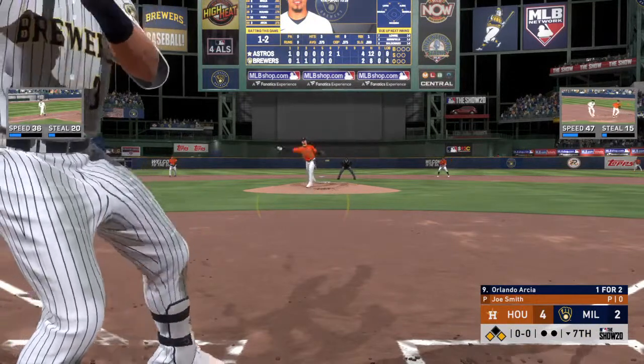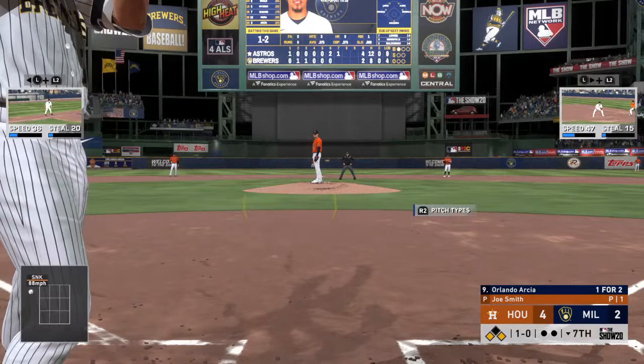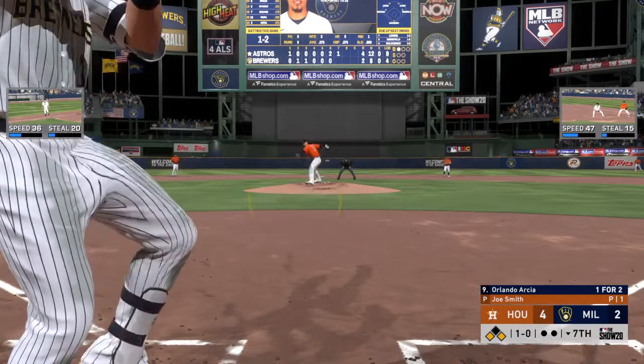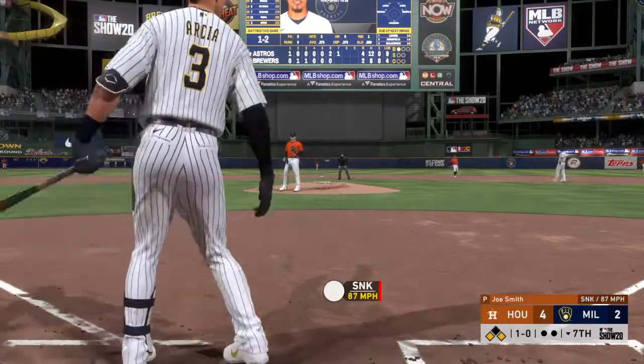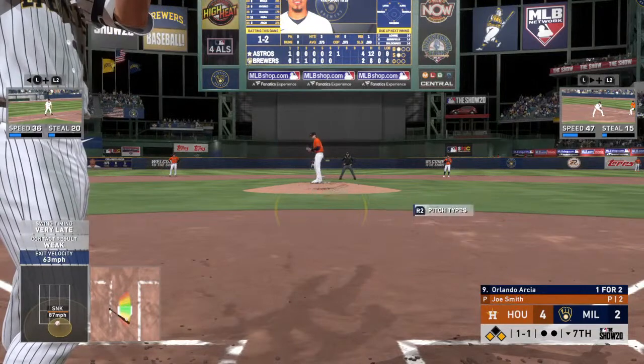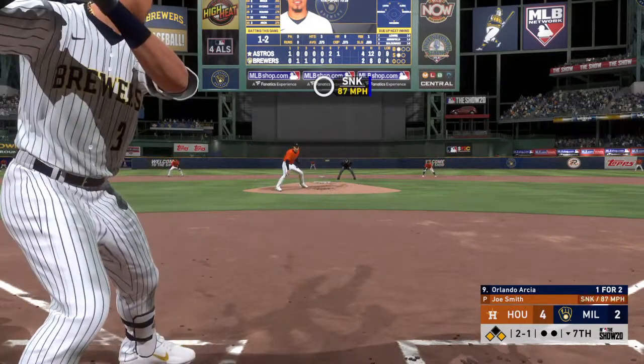In now, Orlando Arcia. As the first pitch misses to him, it's ball 1. Smith was known as a short relief specialist, a guy who came in, got 1 or 2 big outs, but with the new pace of play rules, they're forcing a change for this right-hander. Boy, the Brewers haven't done much up to this point. They need to get something going, and they need to get it going right now.